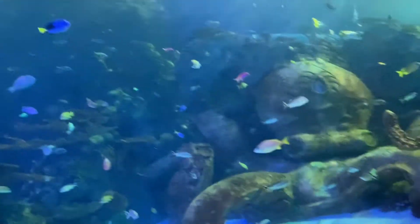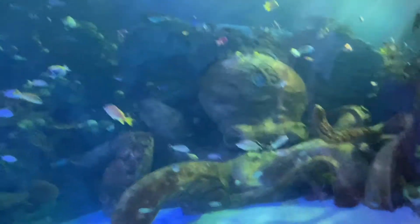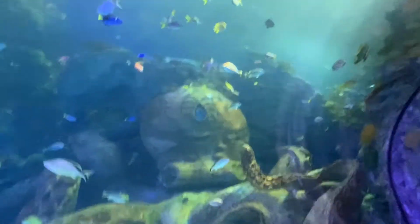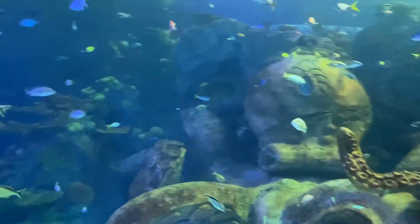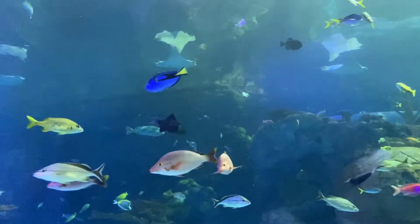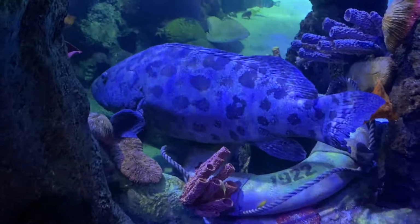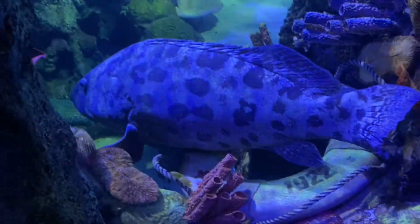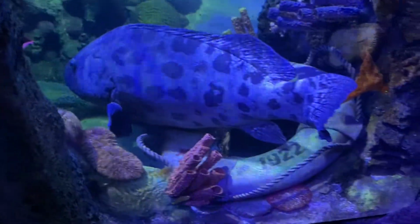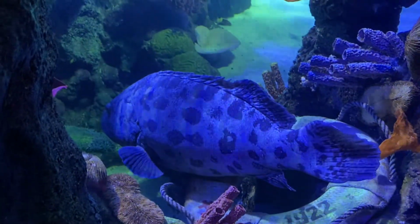Look at this octopus statue. Isn't that cool? Wouldn't you like to catch that? Oh my god. That's gotta be like a grouper, don't you think? Yeah, some type of grouper. Grouperish? I don't know what he is, honestly.